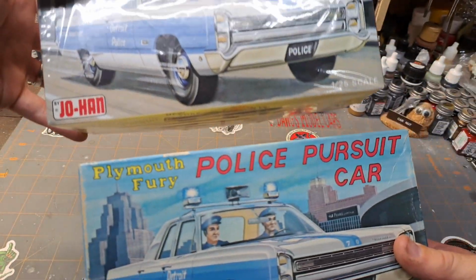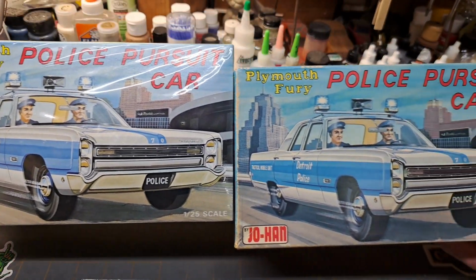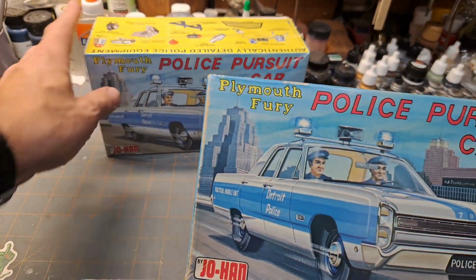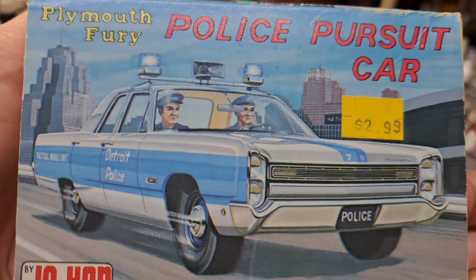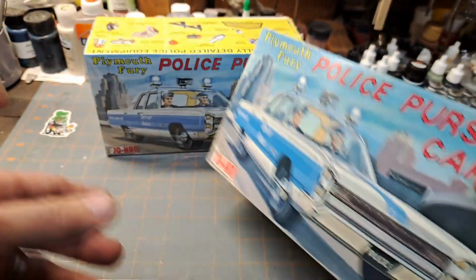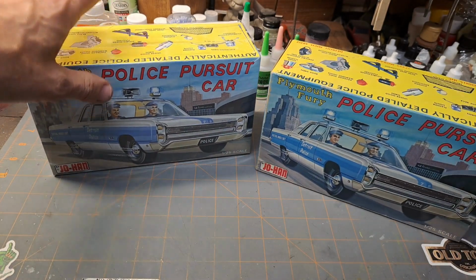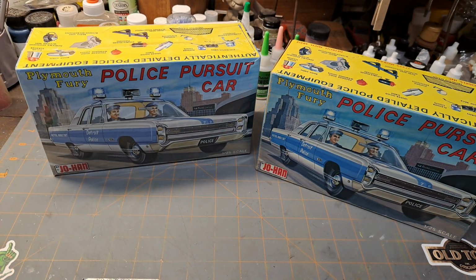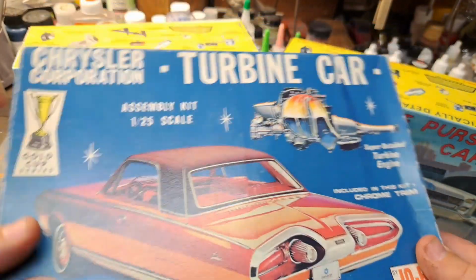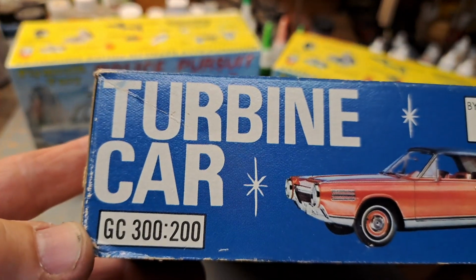So it's the same. You see here, it appears as the same box art. The color's a little different on this one than this one. But check out this part number, guys, the kit number, GC1300. That right there puzzled me, because for curiosity's sake I did a search on that, and I pulled up vintage Johan kit, kit number GC300. And every time, guys, this is what came up, the Chrysler turbine car. That's very interesting. You see right there, GC300.